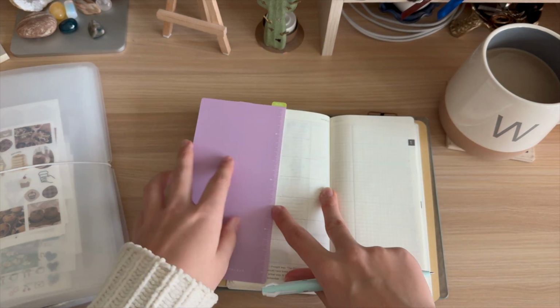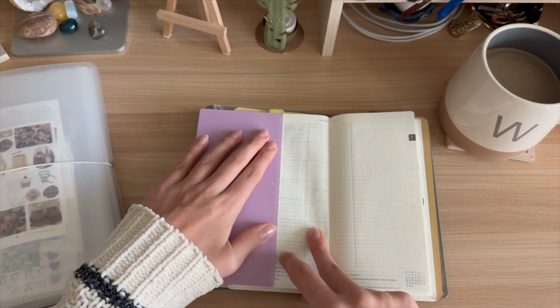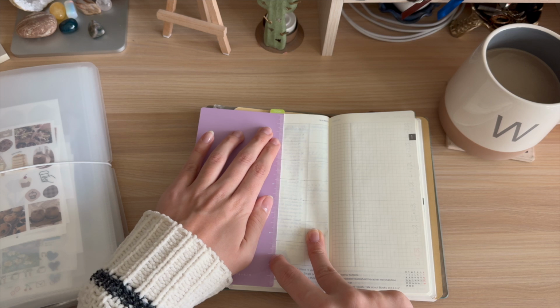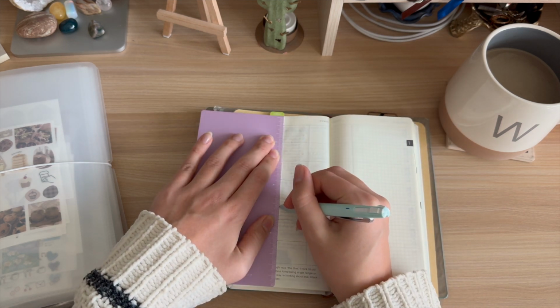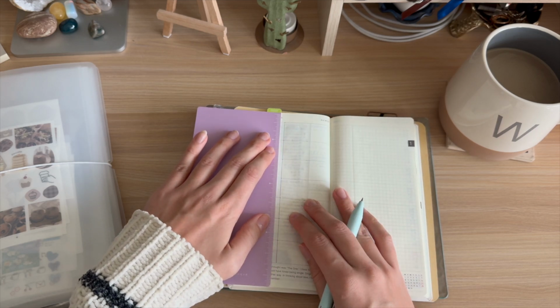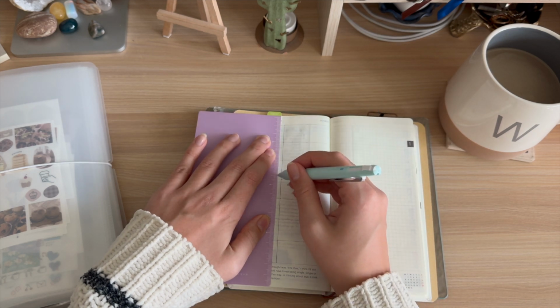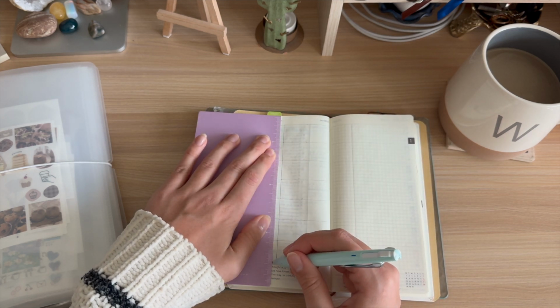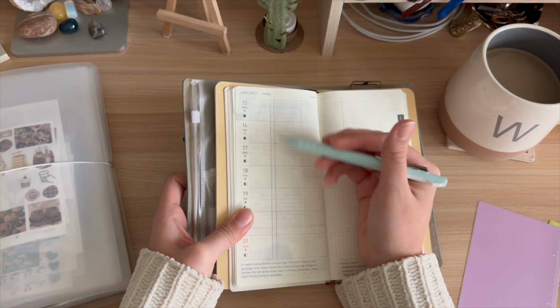I do really like this divider though, because it's really easy to follow and just kind of line everything up and get a straight line out of it. I did have a mini ruler I was using for a while, but I found that it would leave some gaps, and so this has just worked a little bit better for me. And then to get the second line, I've just been kind of mirroring whatever was on the previous page I used. Since these pages are really thin, you can kind of see through them and figure out almost like a guideline, I would say.